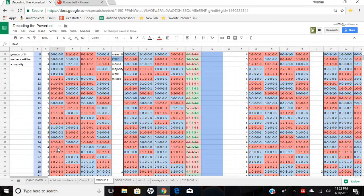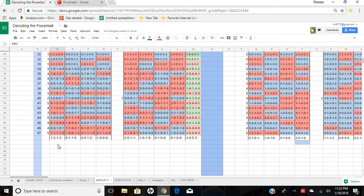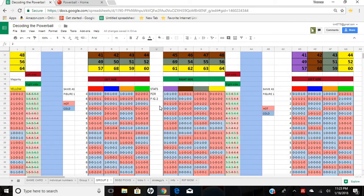So as I go through the history of things, if something has been really hot, eventually it will turn cold, or vice versa. So for this drawing, I'm going to go with option card number 2, no green numbers. So here's option card 2.